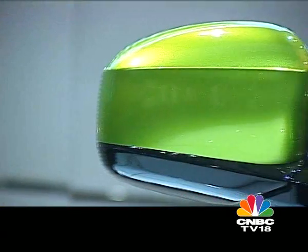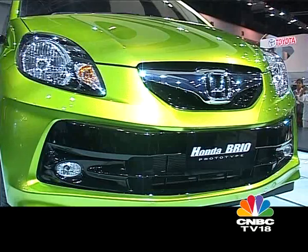So the interior space plays a key role in the customer's decision-making process. So I think this compact body yet a big interior is the USP of this car. Ito-san talked about the pricing of the car going to be below 5 lakh rupees.